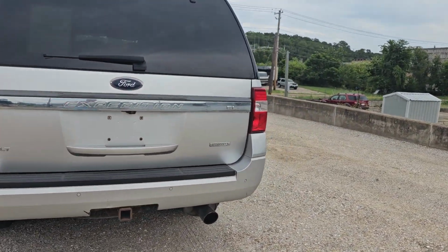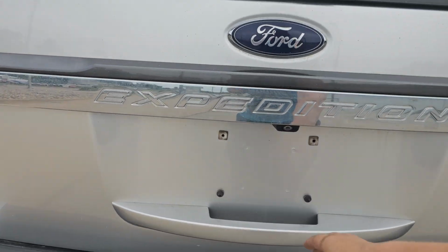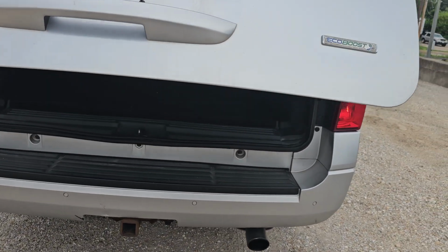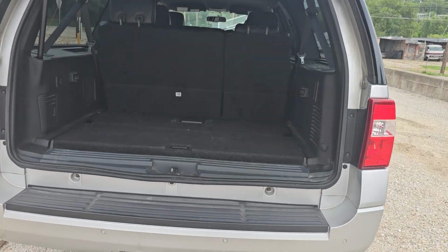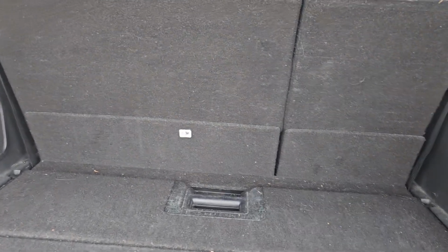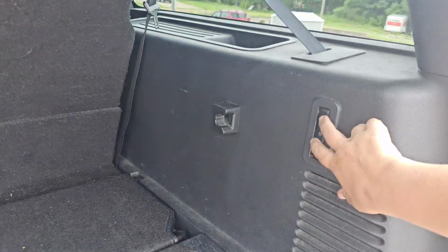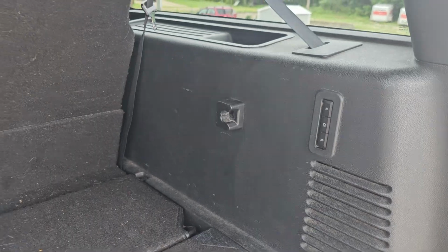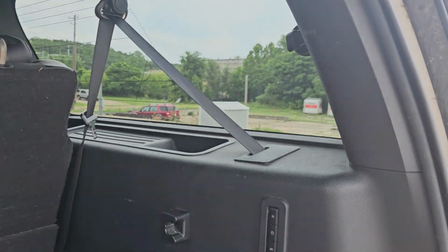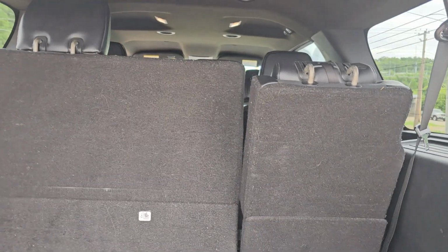The back end looks pretty good as far as rust goes. It's got the automatic rear hatch, the little button right there, and this is the EL, which I think gives you like an extra 12 inches of space back here. So you have all this space for storage, and then these go down. This one's not going to go down all the way because the headrest is up, but those go down, and then they go right back up all automatically.